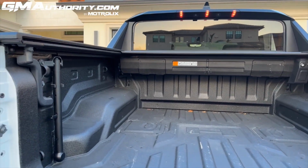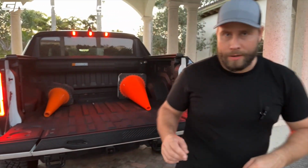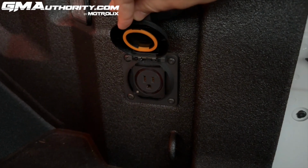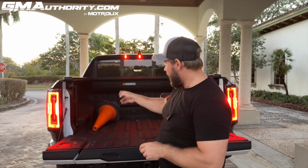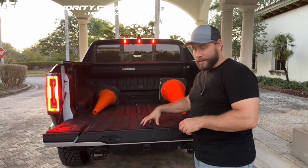It has all the tie downs, and it also has a household style 110 volt outlet right here. Let me show you that. There that is. You can enable this outlet from the actual cabin. And then to assist in getting into the bed itself, there is a handle. It works in conjunction with this secondary tailgate.